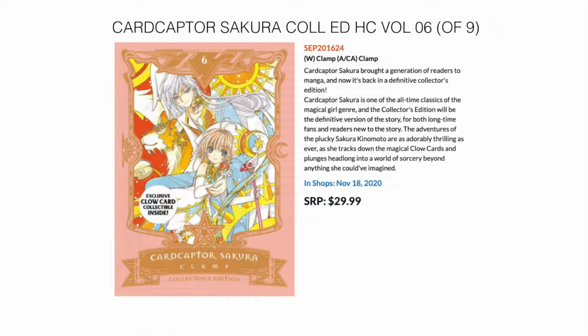Moving on to another classic, a hardcover version this time. This is Cardcaptor Sakura, also from Clamp. This is the definitive collector's edition. If you're looking to collect Cardcaptor Sakura, then this is the version that you're going to want to grab.